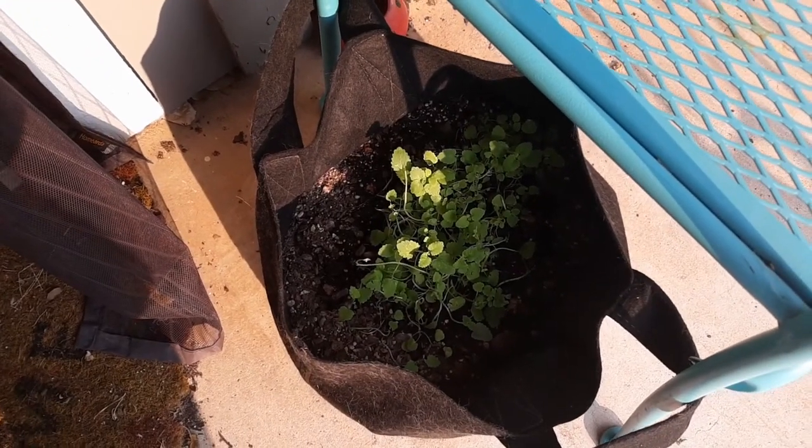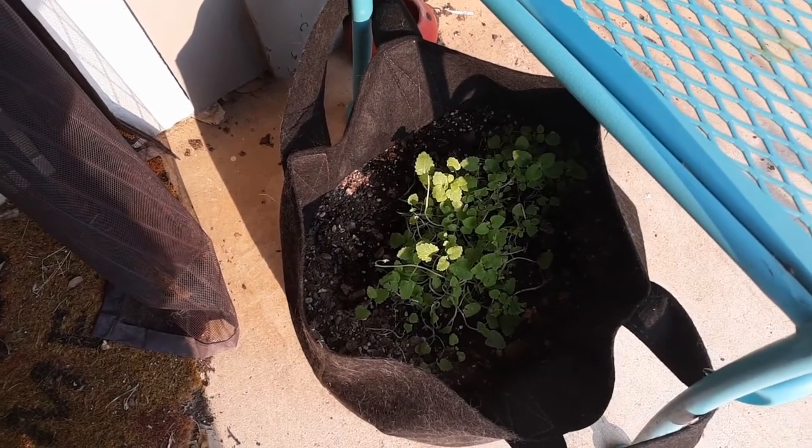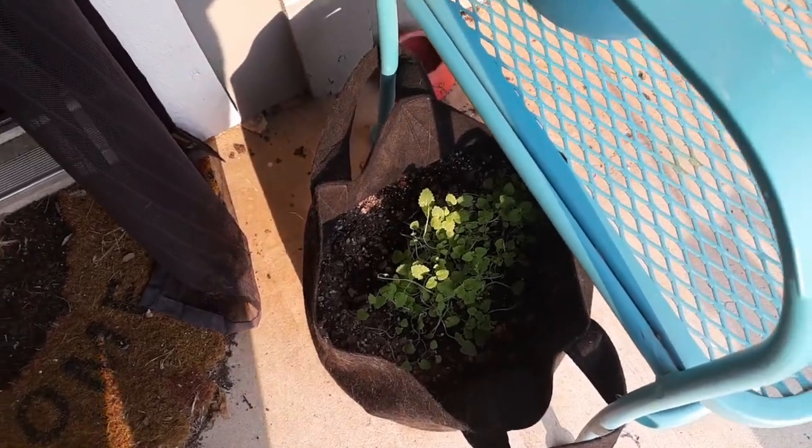So let's get this garden tour started, shall we? All right, y'all. So we have our catnip that is doing well. In fact, I got a couple of long limbs off this week, and I'm drying them for Casper to enjoy.